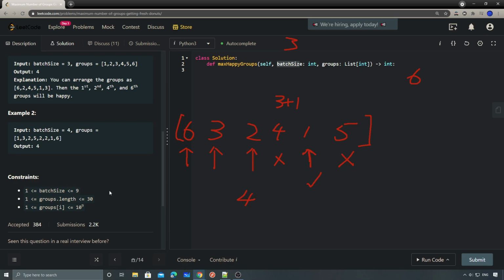So to solve this problem, when you see this kind of pretty small restriction here, most likely I think this problem will be an NP problem, right? Which means we have to somehow brute force all the possible scenarios with some optimization if needed. Okay.